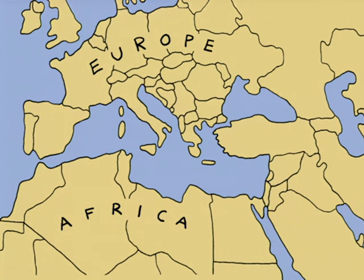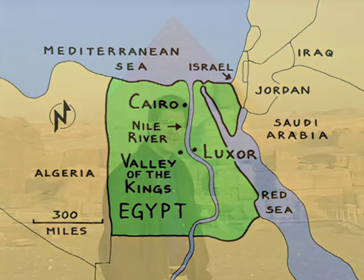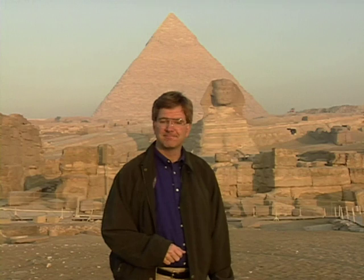In the southeast corner of the Mediterranean, Egypt is one of Africa's largest countries. From sprawling Cairo, we travel up the Nile to Luxor and then into the Valley of the Kings. We're starting with Egypt's ultimate site, the Pyramids of Giza.